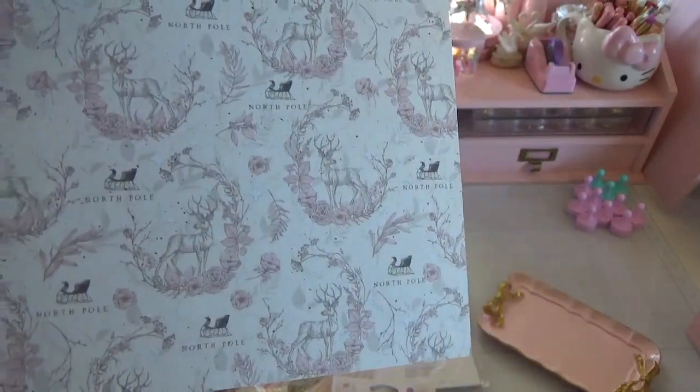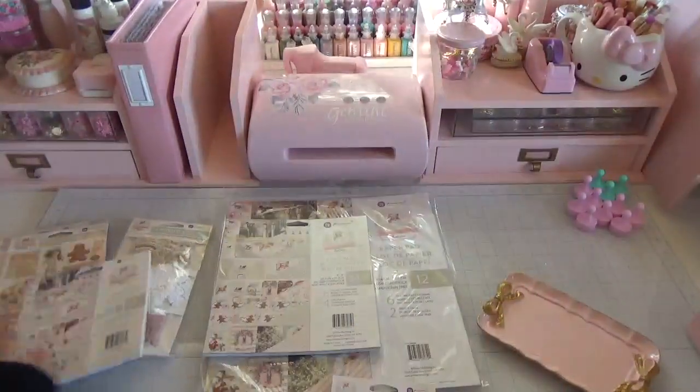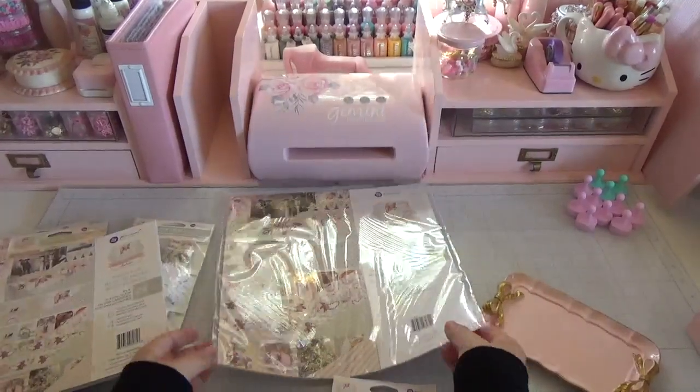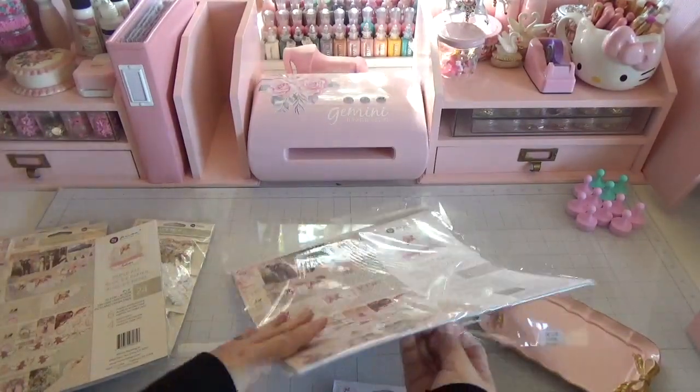Okay, so that's cute. Okay, so that's the other side. And that is the 6x6. This is the 8x8. Same designs, just a little bigger. And here's the 12x12 with gold foil. I will show you this one.